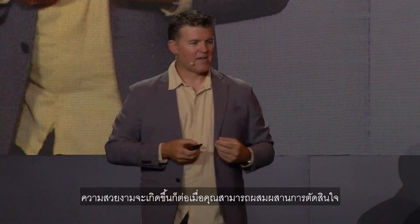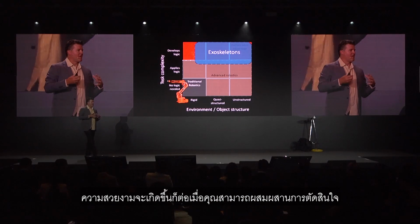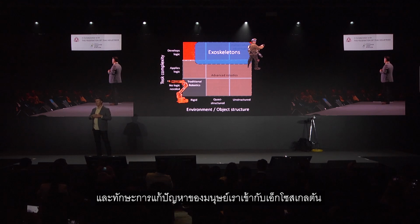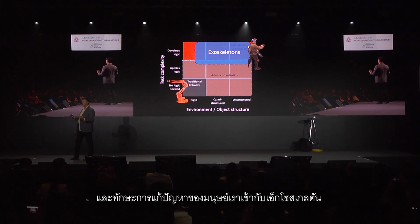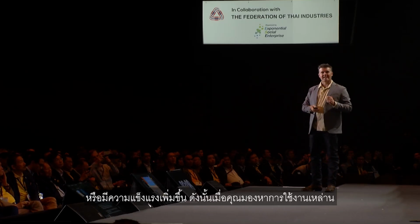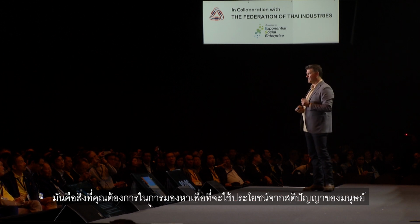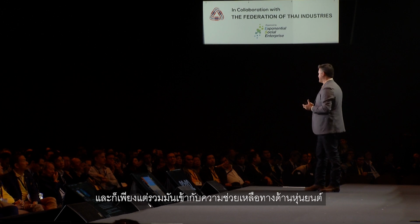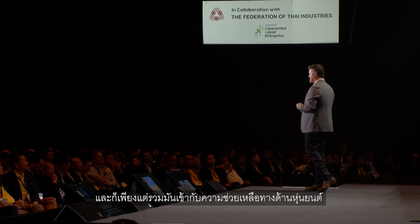So the beauty comes when you can merge our human decision-making and problem-solving skills with that exoskeleton or support structure that can really give you that all-day endurance or extra strength. So when you're looking for these applications, that's really what you want to look for. Somewhere to leverage that human intelligence and just combine it with that robotic assistance, right?